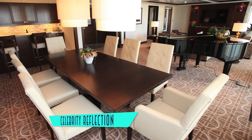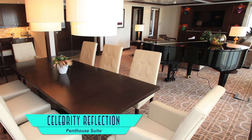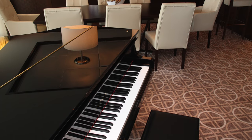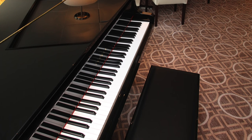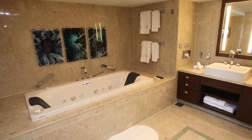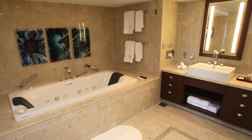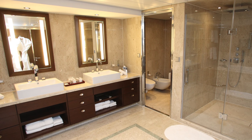And even more luxurious is the penthouse suite, featuring a gorgeous in-room piano, and an even more palatial bathroom, highlighting a bathtub and a massive shower.